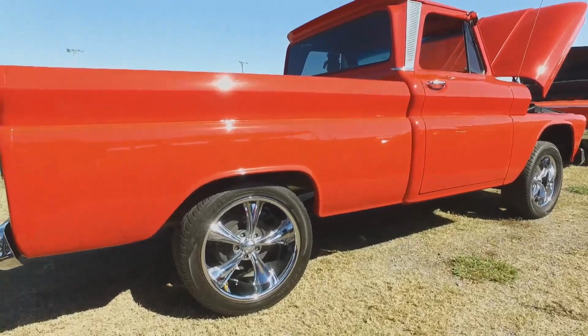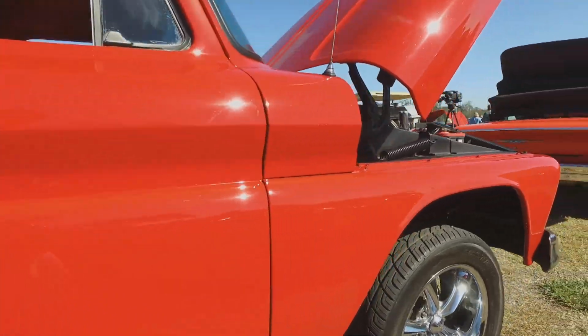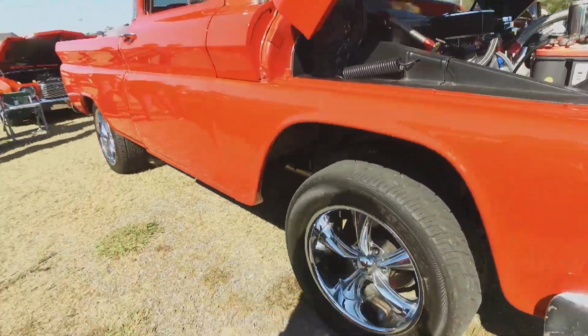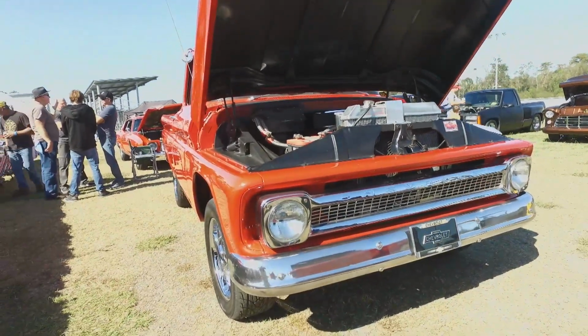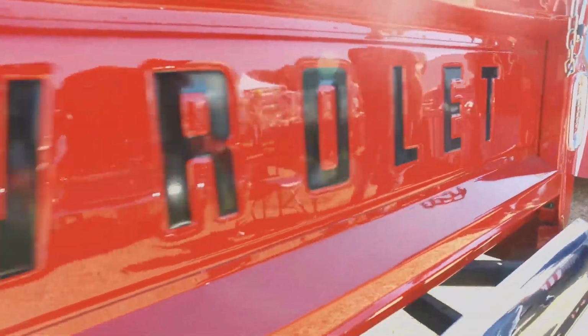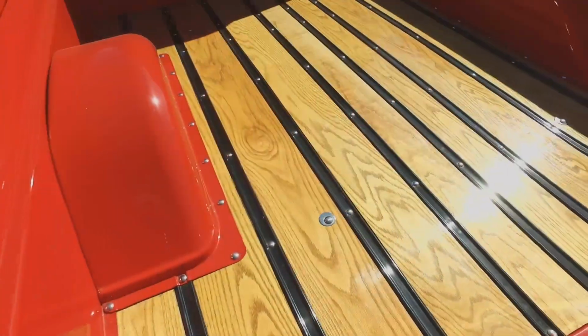What was it like trying to find the shell for this truck? We spent a couple of years. We really weren't positive what we were looking for. We knew that we wanted it to be the older model Chevy, and we wanted it to be a pickup. We wanted the sharp base. We didn't want the step side. So we had a few things like that. But we finally found this truck out of Tennessee, made a trip up there, purchased it, brought it back.